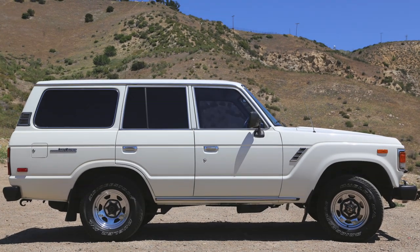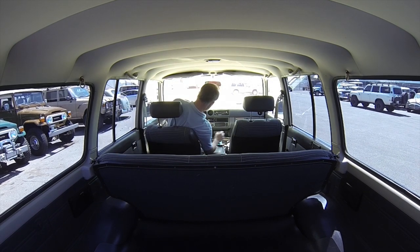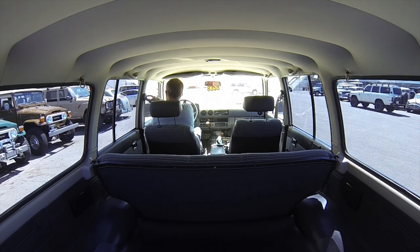Hi there. So, we don't seem to do too many FJ60s these days. Gotta tell you, I love them, but they're not aging very gracefully. So, the FJ62s, I think we do a lot more traffic in. But occasionally we'll come across a 60 that's the exception, and here is one of those.